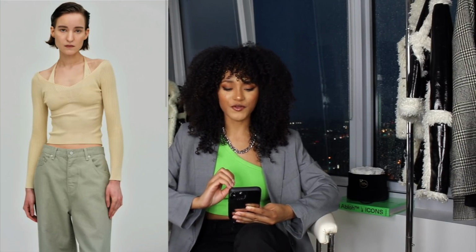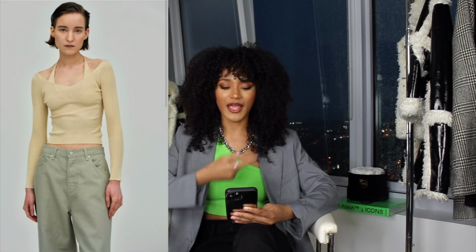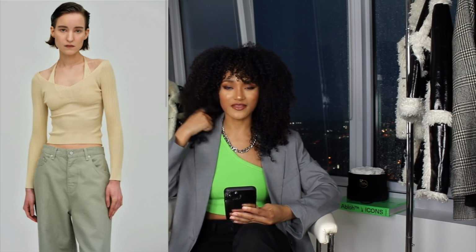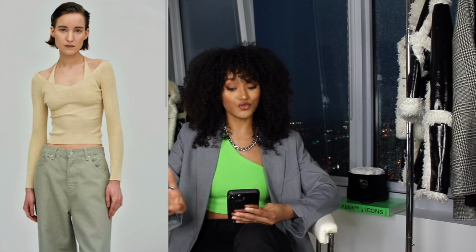This next piece, oh my gosh, it's like this buttermilk creamy looking set. If you're like me and don't mind wearing sleeves in the springtime, this is perfect for you. If I'm not mistaken, I believe that you can take off the top layer and just wear the top underneath. That's a halter top, which we love. That means you're basically getting two shirts, okay?